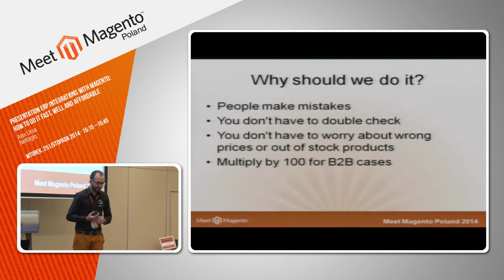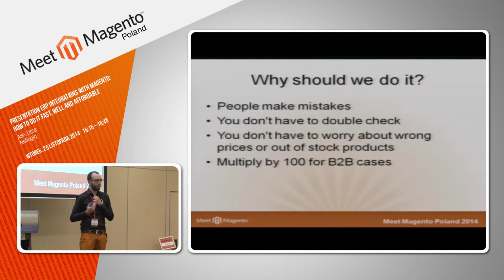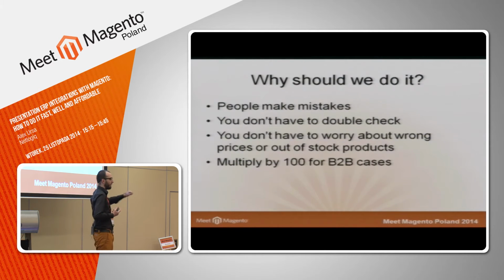People make mistakes. You don't have to double-check your information. Did I enter the correct information about the order? Is this order arriving at the correct address? You don't have to be worried about this. Also, if you are running a business-to-business store or you're working with one, multiply this by 10, 100, 1,000. Imagine when you have an order with, I don't know, 100, 200 products that were ordered, and you have to do it manually.